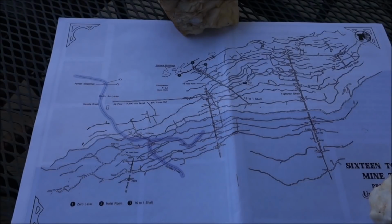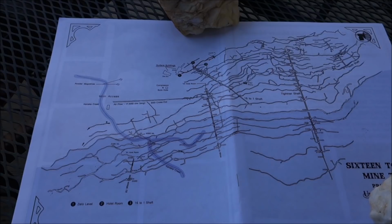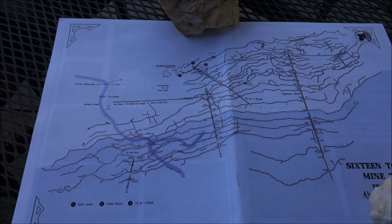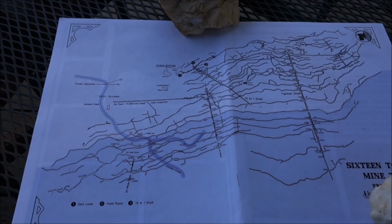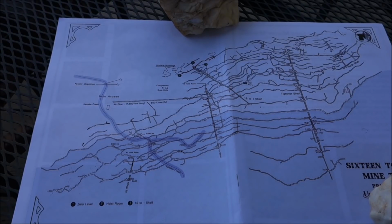That's a pretty impressive mine, no? I've got a map here of the underground workings at the 16:1 mine, and I wanted to show these to you in order to help you understand what a tiny percentage of the mine was actually seen in the video that you just saw. There are actually 26 miles of underground workings at the 16:1 mine, and I'll show you the route that was seen in the video.